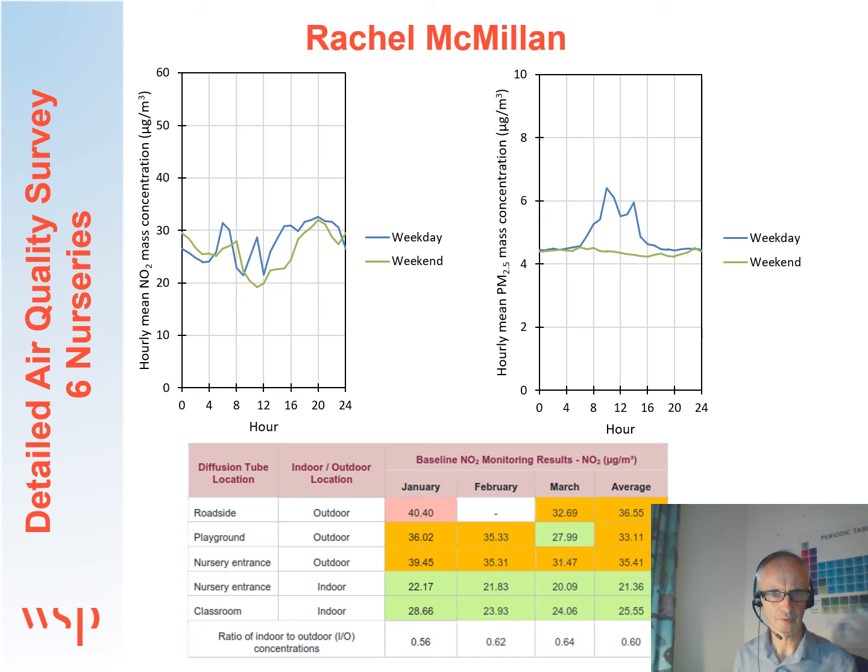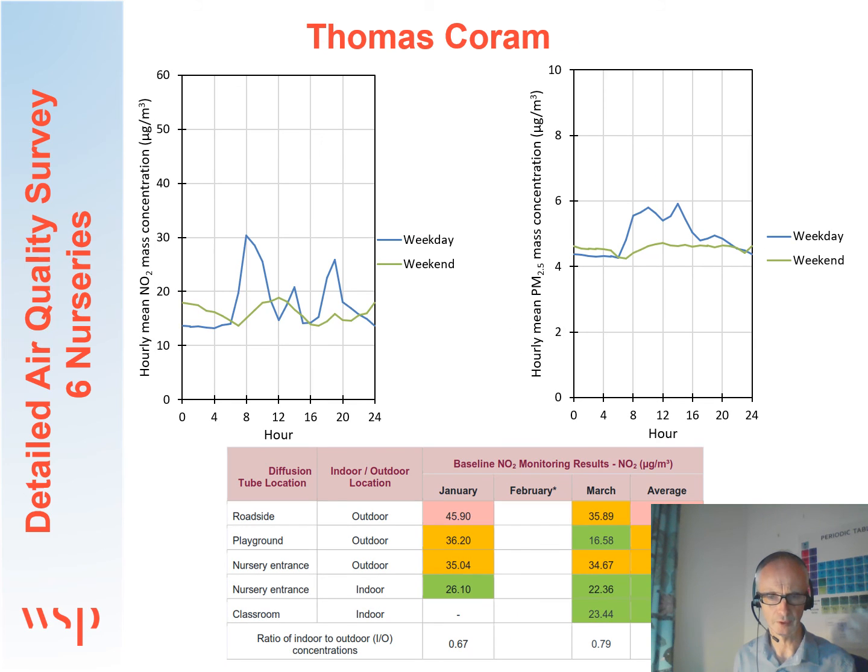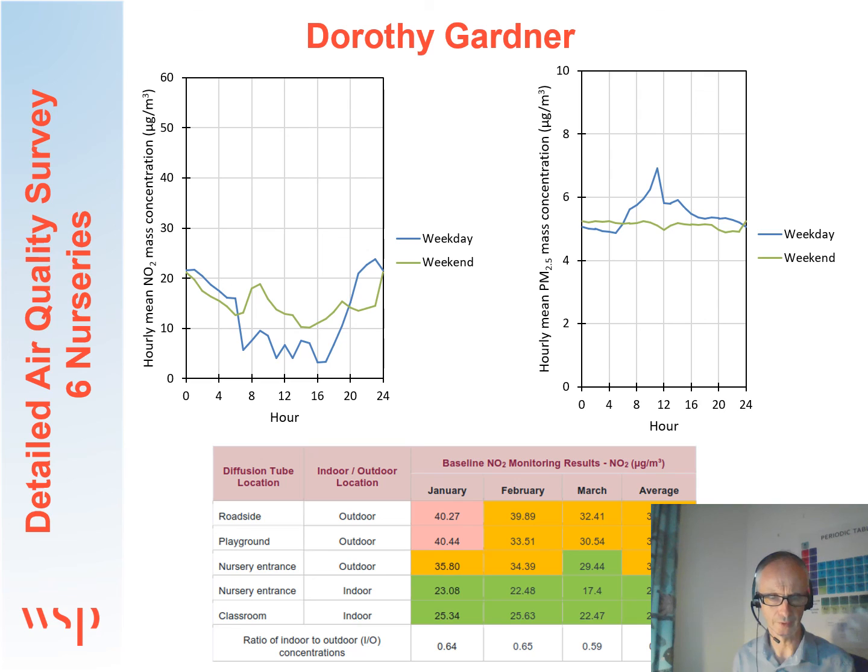Third nursery. Once again, we have a strong diurnal variation there, much lower concentrations of PM10, and again a very strong indoor to outdoor effect by moving from the outside to inside. You reduce your potential exposure to nitrogen dioxide. That's repeated again for Pembury House and for Thomas Coram, and also for Dorothy Gardner.